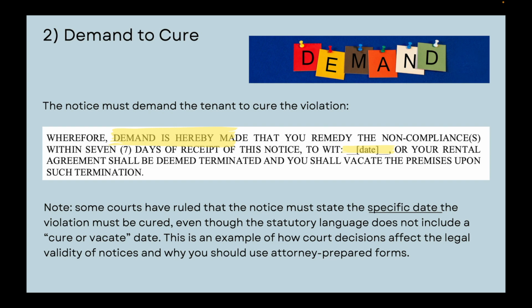You want to demand that the tenant cure. This is an example here of the language that is in a 7-day notice to cure prepared by an attorney. Demand is hereby made that you remedy the noncompliance within 7 days of receipt of this notice. You will also notice that this has a cure date in this language.